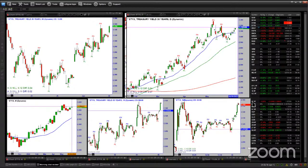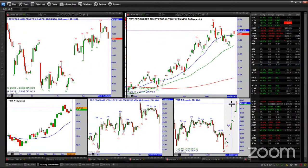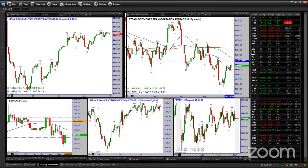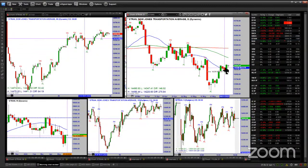And transports, IYT, moving up. So market starting off the day in a bullish mode. It's got resistance overhead, inside days. We'll have to see how it shakes out after the first few minutes, half hour, whatever. And it's got to clear Thursday's high.